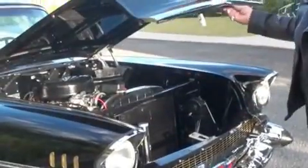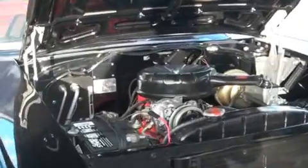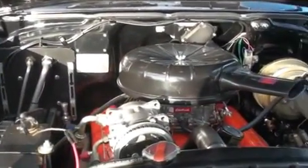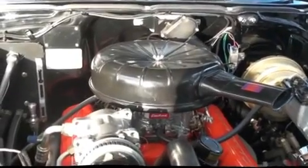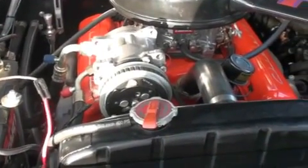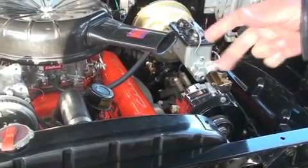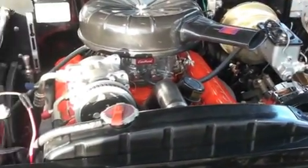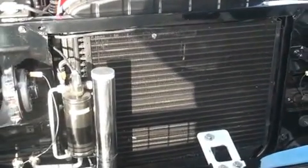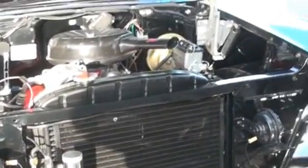Guys, let's have a look under the hood here. Now, as you can see underneath here, this is the stock standard motor. It is a 283, which was a factory motor that actually came out in 1957. However, in this particular motor, the carburetor is not the original carburetor. Now, the reason why is today's fuel is a little bit different, and we have got a different carburetor. It's an Edelbrock carburetor. So it actually helps the car perform a little bit better. But everything in here is original.